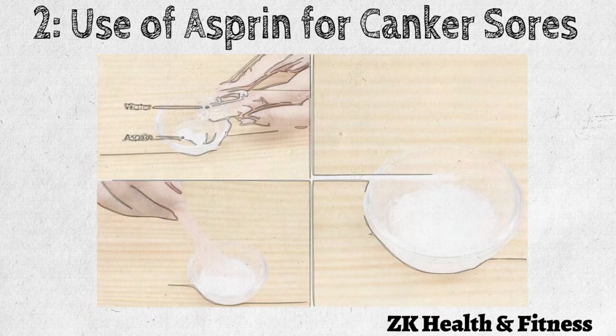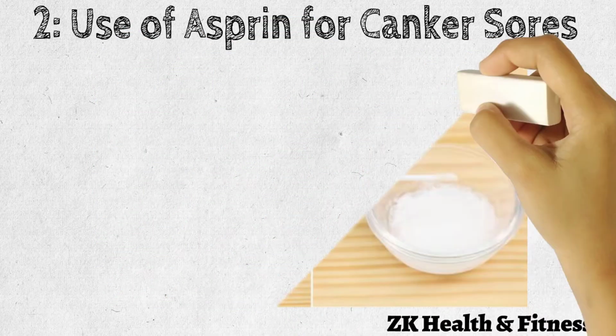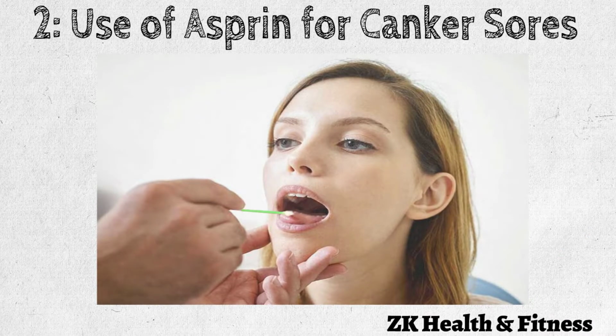Add enough water to 2 or 3 uncoated aspirin tablets to make a paste. Stir until the tablets completely dissolve. Use a cotton swab to apply the paste on the canker sore. Wait 5 minutes before rinsing it off. Use this remedy 2 times a day. You will see results in 2 to 3 days.